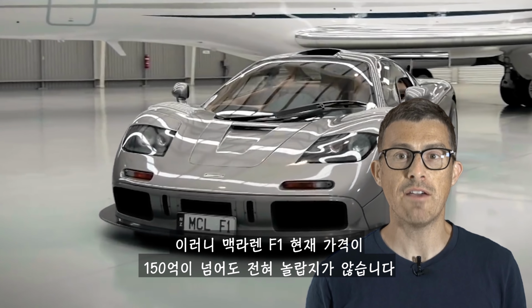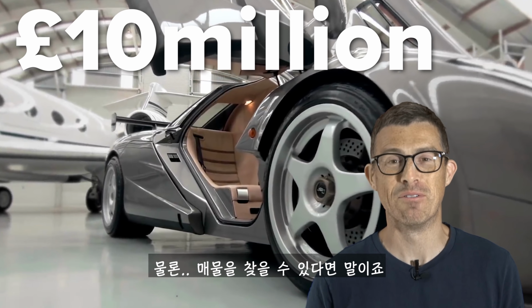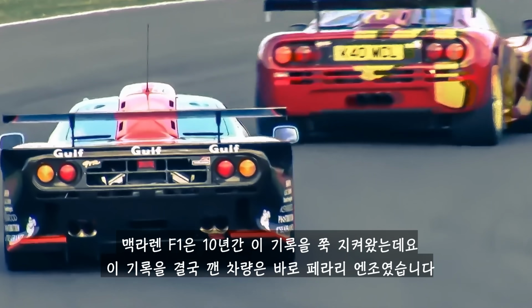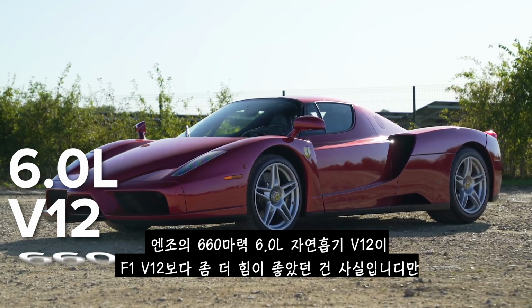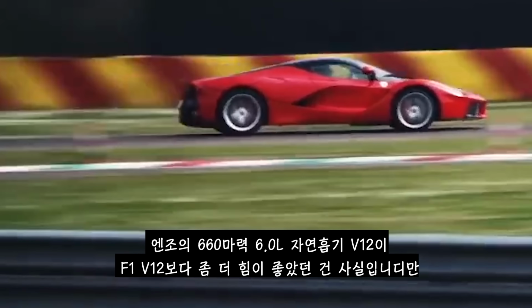So it's no surprise that an F1 is worth more than £10 million now, if you can find one for sale. The McLaren F1 would hang on to its record for a whole decade. And the car that eventually beat it was the Ferrari Enzo. The Enzo's 6-litre, 660 horsepower naturally aspirated V12 has a bit more power than the F1's V12.